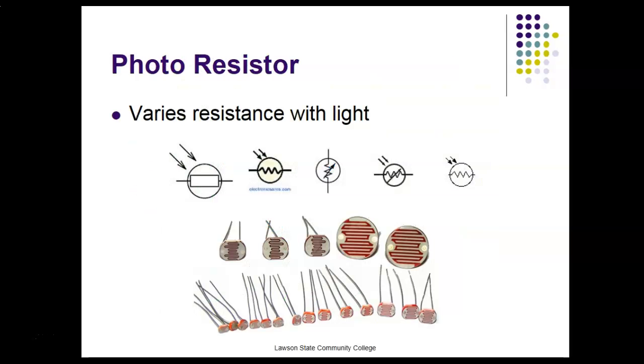So this is another one. This is a photoresistor. And I do have some of these up here. I've got enough to hand out for everybody. So if you got your own meter, you can play around with it.